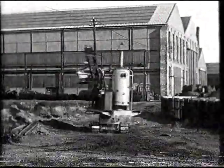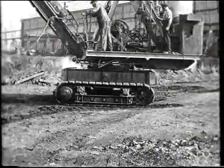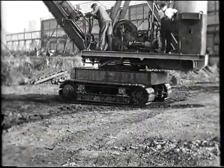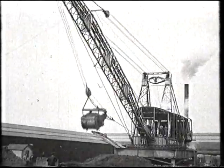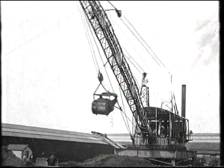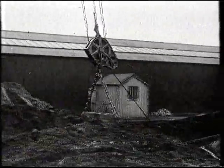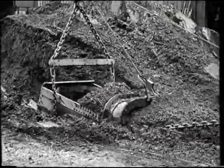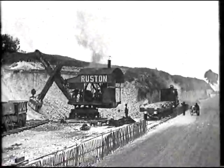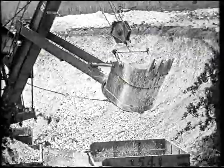The steam navvy replaced armies of men with picks and shovels. The basic design, with its ropes, winches and bucket on a boom, remained the same for over 100 years. This 300-ton monster with a 10-ton bite is being tested outside Ruston's Lincoln Works before being exported to dig canals in India. In 1930, the American excavator giant Bucyrus Erie formed a partnership with Ruston's. The result was Ruston Bucyrus, a name that made the city of Lincoln the excavator world capital.